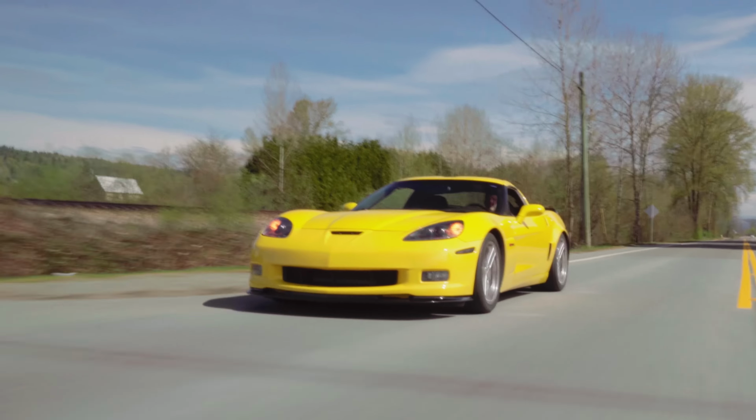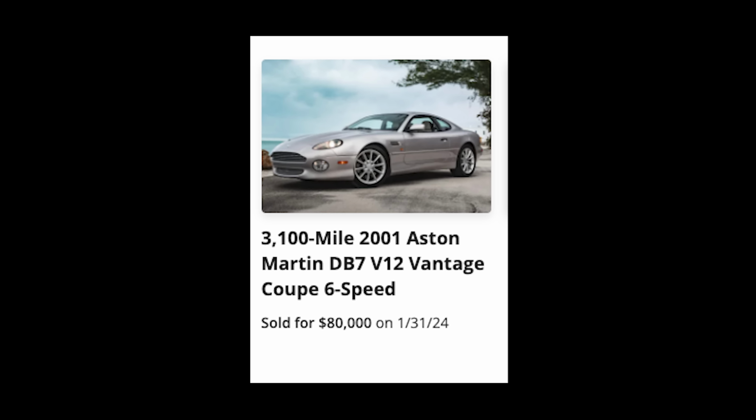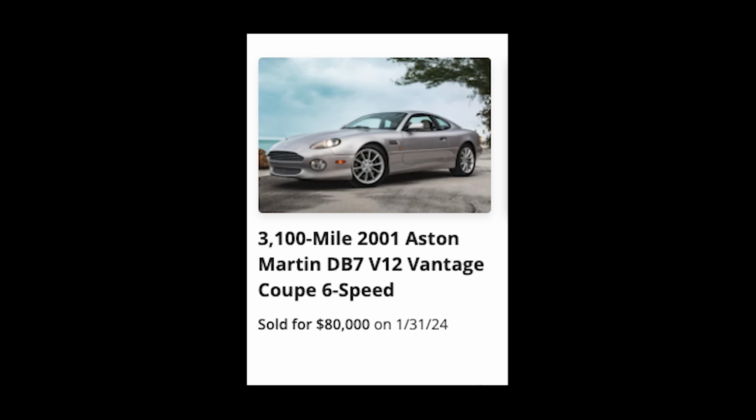So from there, logically, of course, my mind goes to the old DB7 V12 Vantage manual. And while values are all over the place and the Vette would absolutely destroy it around a track, no question, it's still got 420 horsepower and an exhaust note worth 10 times what the car cost.